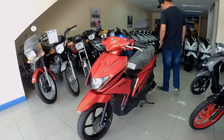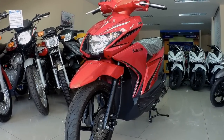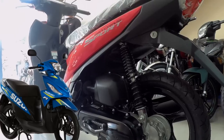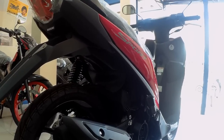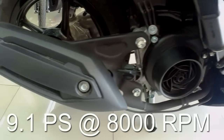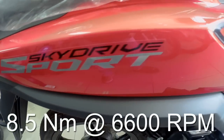Wait up. That is Suzuki Skydrive? Really? This is far from the Skydrive that I know. This is not just without the katana, wala din yung samurai look. This is more likely the smaller version of the Suzuki Address. This Skydrive is a 113cc, four stroke, one cylinder, single overhead cam that punches 9.1 horsepower at 8,000 RPM and 8.5 Newton meter of torque at 6,600 RPM.